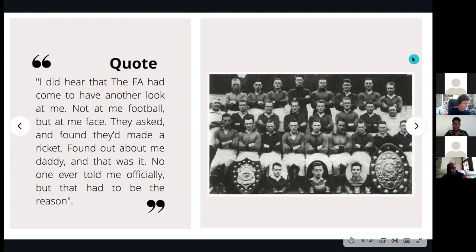He says, "I did hear that the FA had come to have another look at me, not at my football, but at my face. They'd made a mistake, found out about me daddy, and that was it. No one ever told me officially, but that had to be the reason." So the reason why he didn't get to represent his country is because he was black. But funnily enough, they didn't realise. I find that quite intriguing, because I would have thought that would have been the first thing they would have known about him. But yeah, that's interesting. Any comments on that?